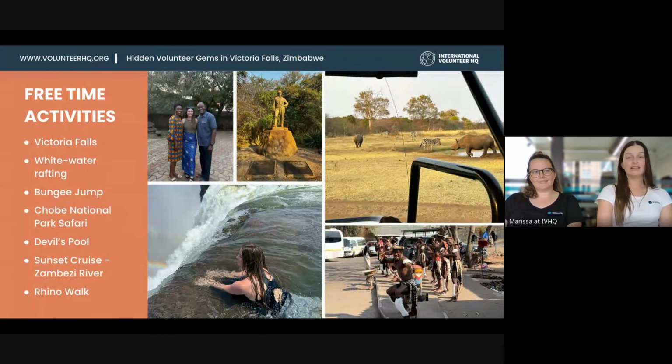Again, free time activities, quite similar to those that you would find in Zambia, because again, they're very close to each other. They just border each other there. So obviously visiting the famous Victoria Falls, that was beautiful. And also, things like whitewater rafting, bungee jumping. So if you're quite into your adventure, definitely the place to go. And again, a lot of the time people will go through to Botswana and do the Chobe National Park Safari and Devil's Pool and the Sunset Cruise and the Rhino Walks as well.